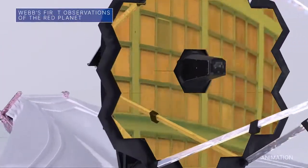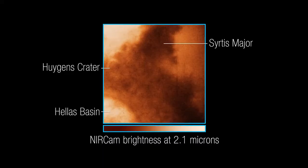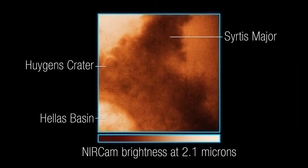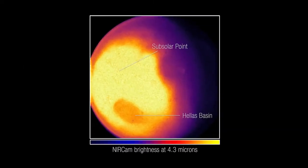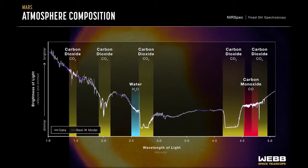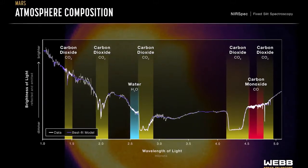The Webb Space Telescope recently used its infrared capability to capture its first images and spectra of Mars. Images of the planet's eastern hemisphere captured by Webb's near-infrared camera show surface features such as craters and dust layers, as well as thermal emission, or light given off by the planet as it loses heat. Meanwhile, data from the telescope's first near-infrared spectrum of Mars could give astronomers additional details about the planet's surface and about its atmosphere.